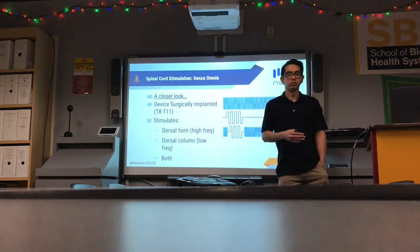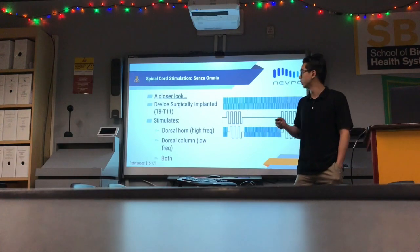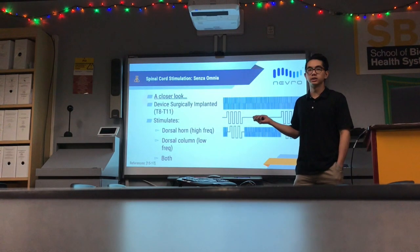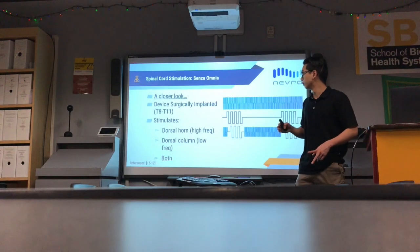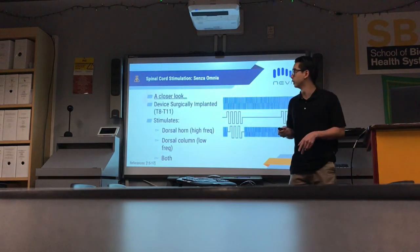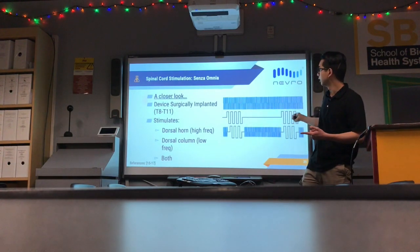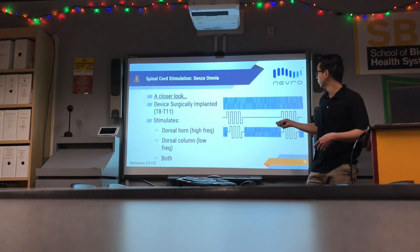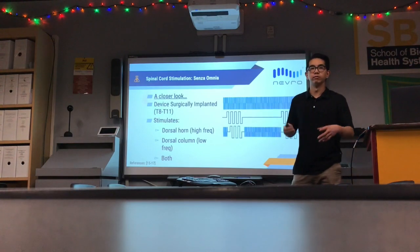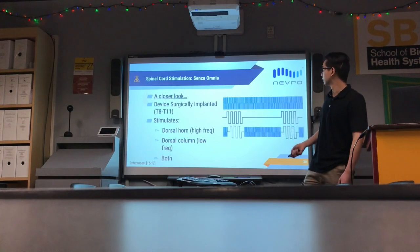So we look at it a little bit closer. It's also very similar to the past spinal cord stimulator in the sense that it's implanted and connected to your thoracic 8 to thoracic 11 region. What it does is it can stimulate two different things depending on the frequency that you send to it. It can stimulate the dorsal horn, which would use high frequencies, like the top line shown here. You could also stimulate the dorsal column, which would be for lower frequencies, which would be the middle column here. And then you can also have both stimulations, a combination of both high frequencies and low frequencies.